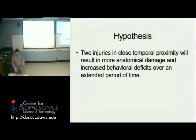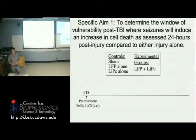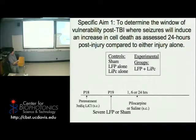That's just, everybody believes that. So I thought this would be the easiest dissertation in the world. Nobody's done it yet. Everybody believes it. So what I did, for modeling reasons, was give a traumatic brain injury or a sham, and then either 1, 6, or 24 hours later I gave really bad, chemically induced seizures to these animals. And then I looked 24 hours later for cell death.